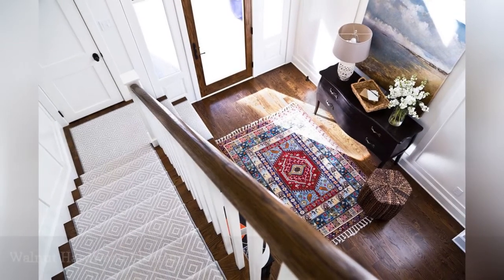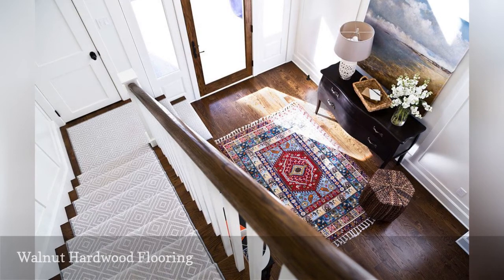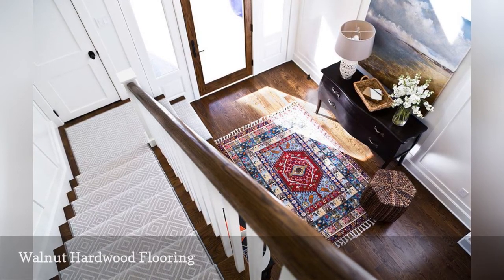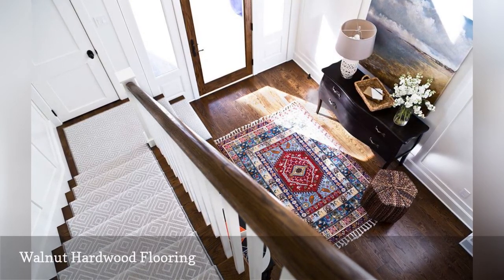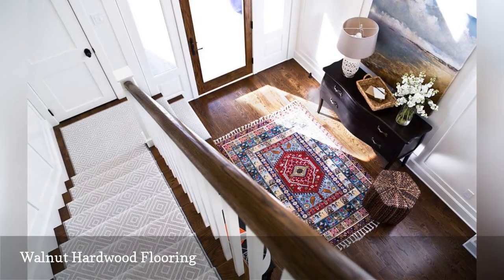There is no doubt that beautiful hardwood floors add value to homes. But which type of wood works best in entryways? Walnut is one of several exceptional choices. Its chocolate brown color will hide dirt between cleanings. The trick is not going too dark.